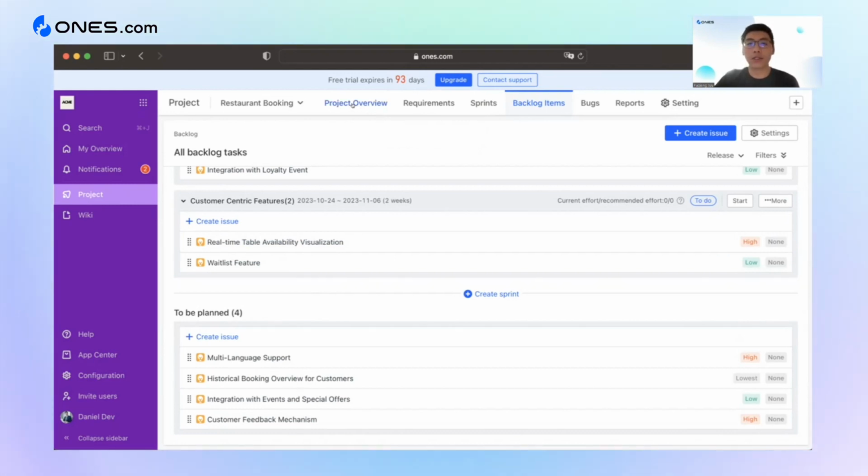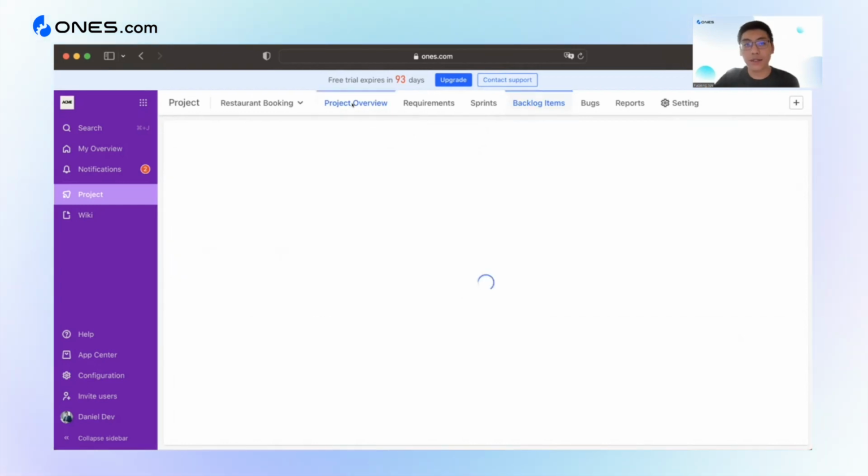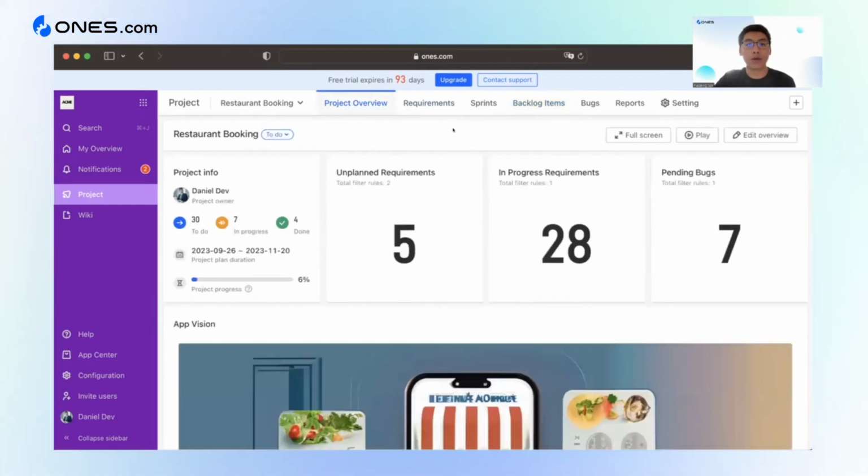Also, I think what's helpful for going from product vision to product execution is having a great project overview dashboard, right? And this is going to be great for not just your engineering team, but your engineering lead, your QA team, and also the product team. Because what everyone can see is a high-level overview of where the project is at any given moment.